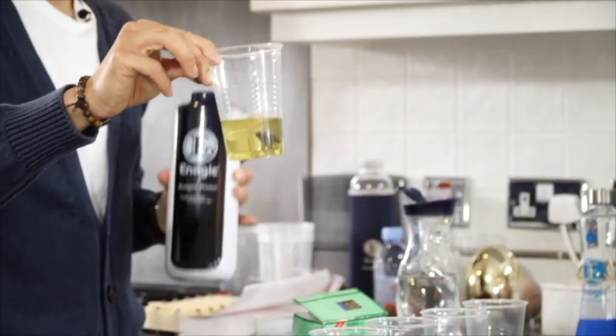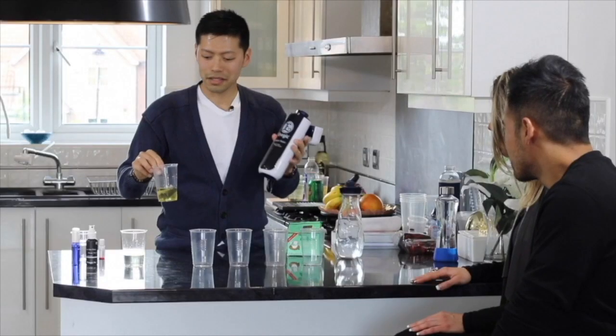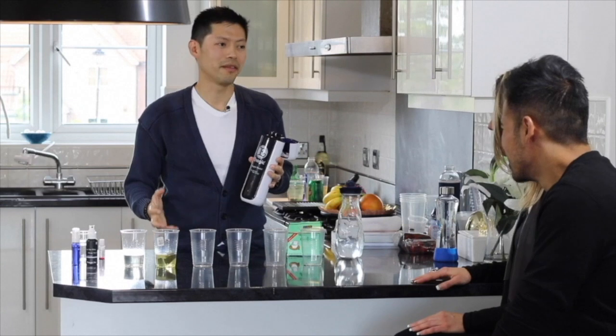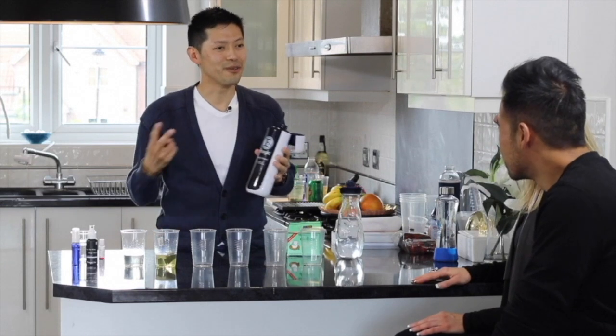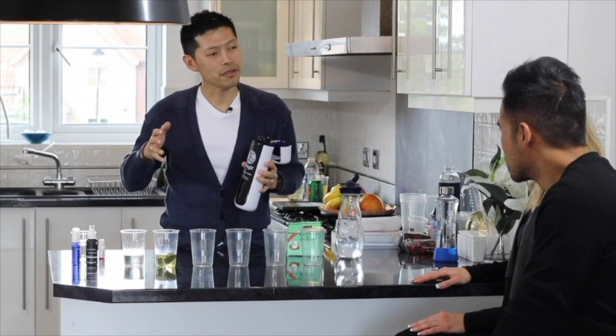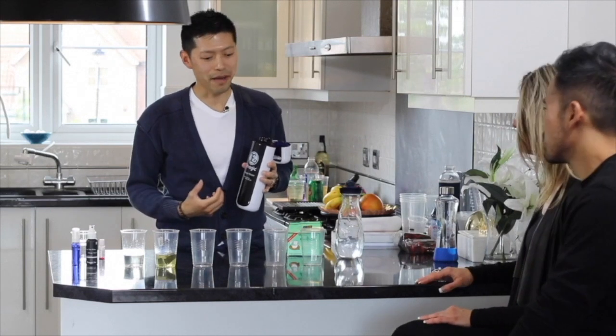Whoa. Wow. Instant green tea. And that's cold water. And that's just, again, cold Kangen water. That's weird. And the reason is because molecules of water are in two sizes. You have big water and tiny water. So this allows the molecules of water to penetrate through into the tea bag.